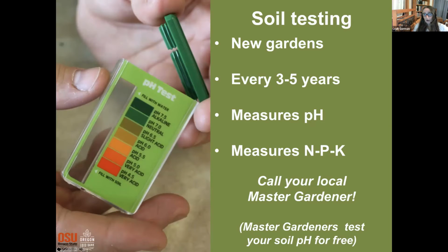So for fertilizing, one thing that we really wanted to get across to you is that the best way to know whether you actually need to add fertilizer is to do a soil test. So you can garden without a soil test, but if you want to know, should I even be spending money on fertilizer to help my plants? If you do a soil test, it'll measure the pH, whether your soil is more acid or more basic. It'll measure the nutrients in your soil, which we're going to talk more about, the NPK. Depending on the test, I think, Judith, were you saying that the extension desk has free testing for pH, correct?